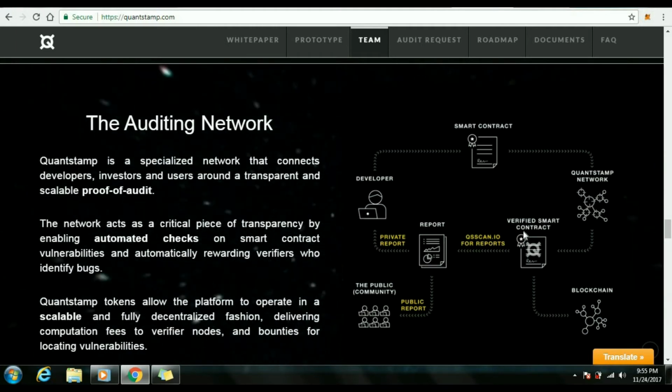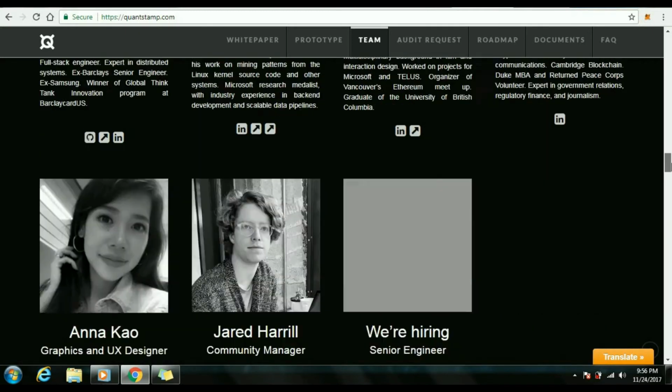So this is a little diagram that shows what they would do. You have the developer here that would send the smart contracts to the QuanStamp network, and QuanStamp would analyze it and give them a response back. It would be a verified smart contract, and if it's very secure and can't get hacked by anyone, then it would go directly to the blockchain. They also send a report back to the developer to tell them if it's secure or not, and if it's not, they fix it. If it is, then we're good to go. And then they also send a report to the public community. So what's really nice is they're not doing it behind everyone's back.